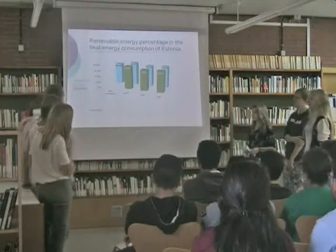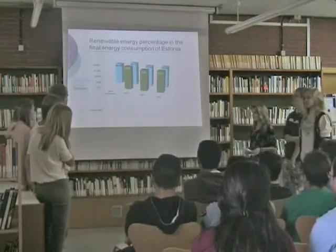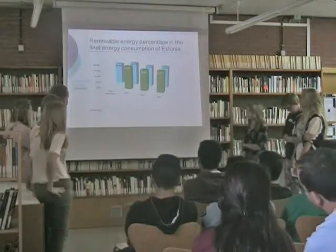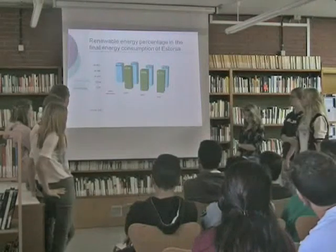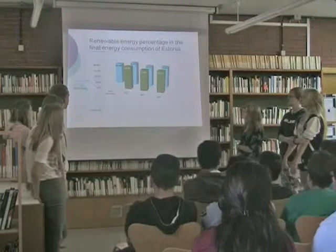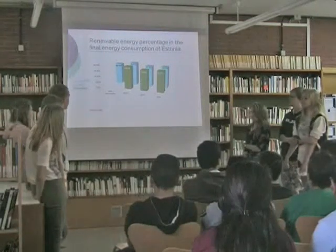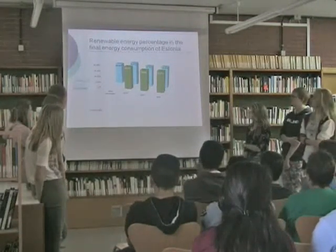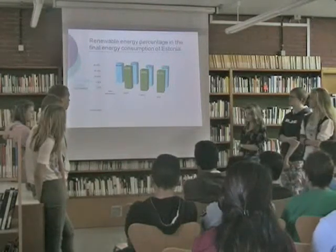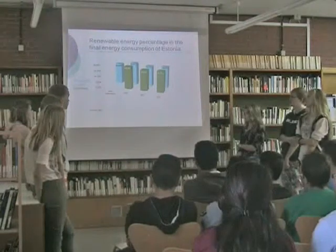Here we have columns that represent the renewable energy percentage in the final energy consumption. In 2005, 19.7% of the total 20% was from biomass, and year after year it has been decreasing. Our target is to keep it like 2005, and why not even increase it?